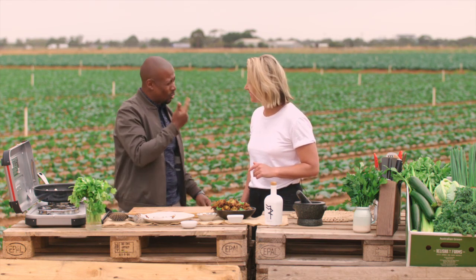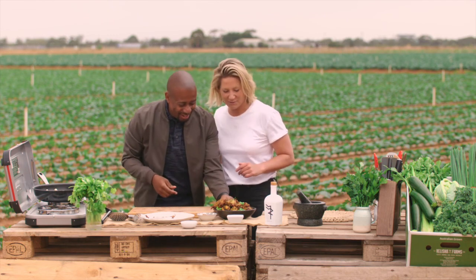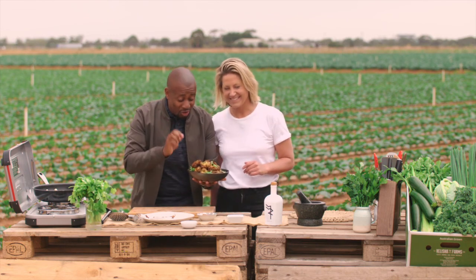Beautiful. See, I called it courgette then. I know. It's okay. We'll forgive you, Mike. Guys, these are beauties. You've got to give them a try.